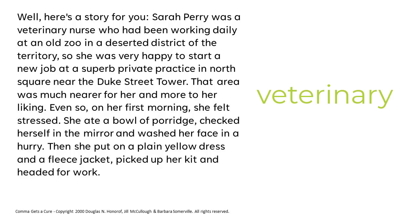So he says veterinary instead of veterinary. So he says a W instead of the V at the beginning, weta instead of vetter, and he adds a kind of a T in there and kind of leaves off a syllable. And then he goes, well, here's a story for you. Sarah Perry was a veterinary nurse. Veterinary L. He kind of does a little L sound like he's confused. Did I get that R right? Should it have been an L? Because there's some confusion between R and L sometimes in this native language.